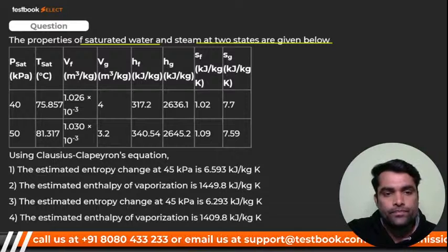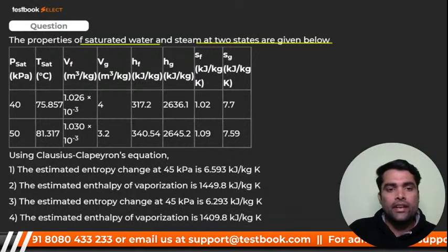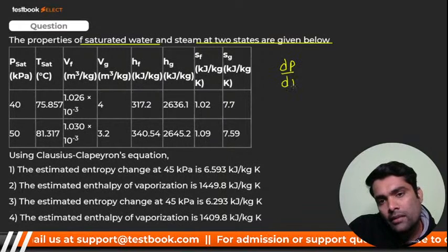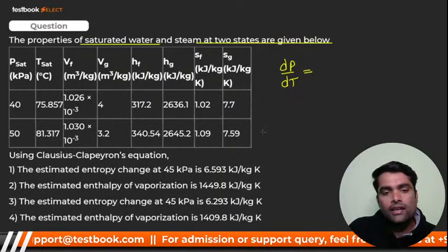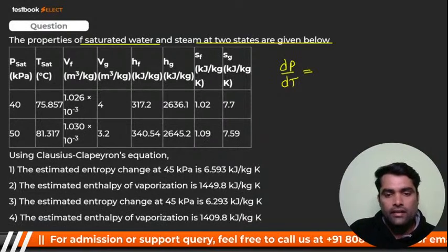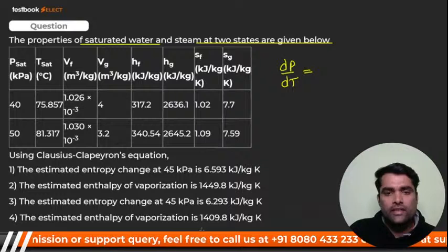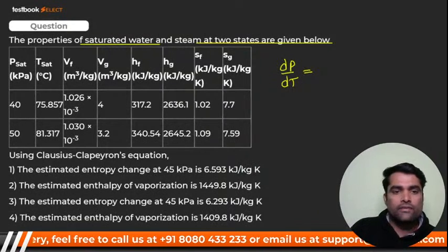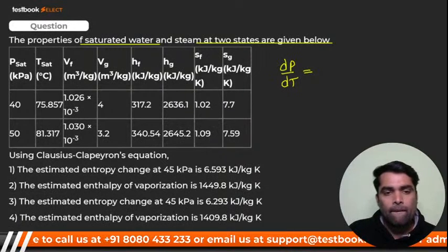write the equation. That is dp by dt is nothing but what बच्चा? क्या होता है dp by dt? Dp by dt is nothing but what? Latent heat. Latent heat, right? अरे हाँ या ना? That means hfg. Okay, I hope you got it.